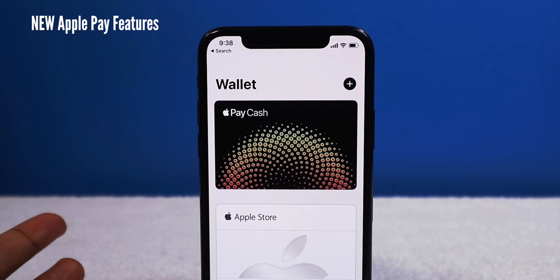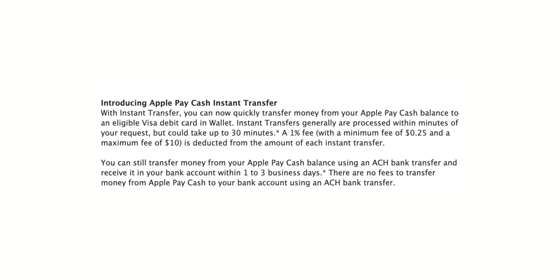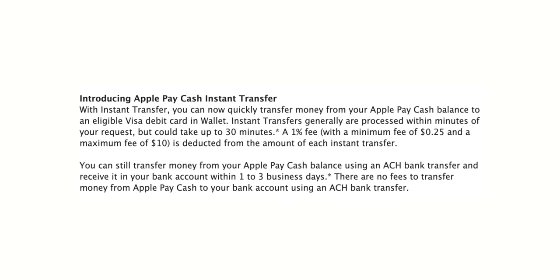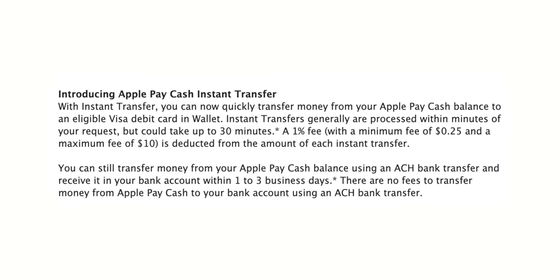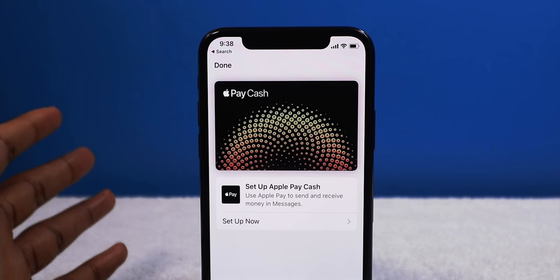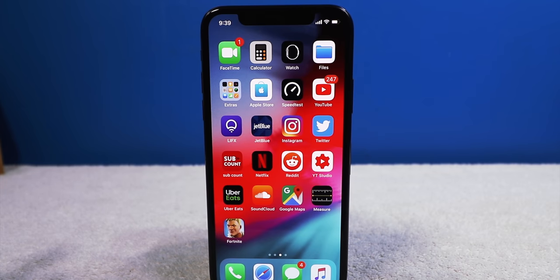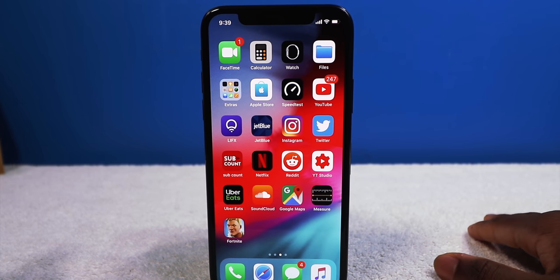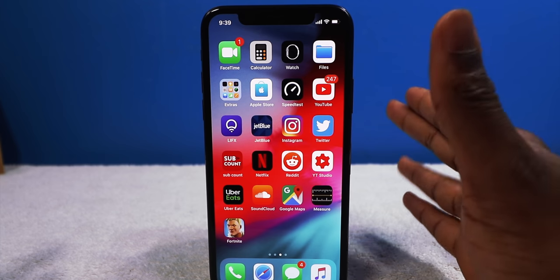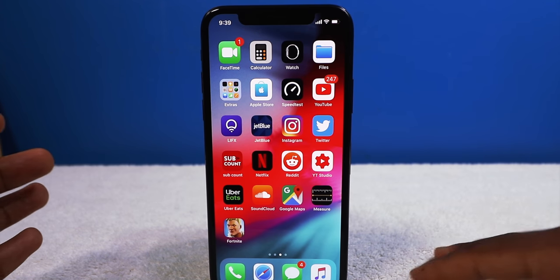You do have some changes to the wallet application. According to the patch notes here, it says Apple Pay Cash customers can now transfer money to their bank accounts instantly using their Visa debit cards, and the wallet app now consistently displays the transactions right below the card. And overall, guys, just typical improvements and bug fixes. If you have any issues, you might want to upgrade to this. This is Apple's most refined update yet.